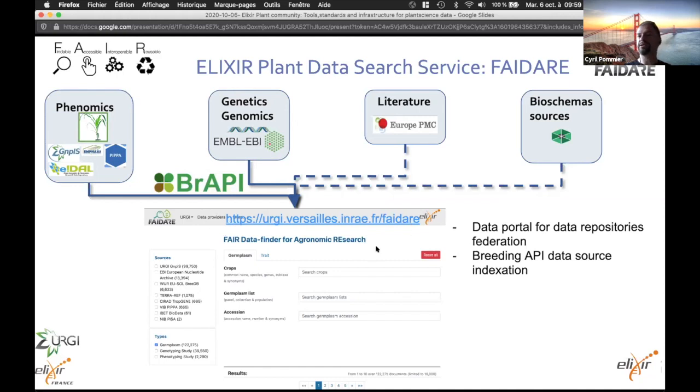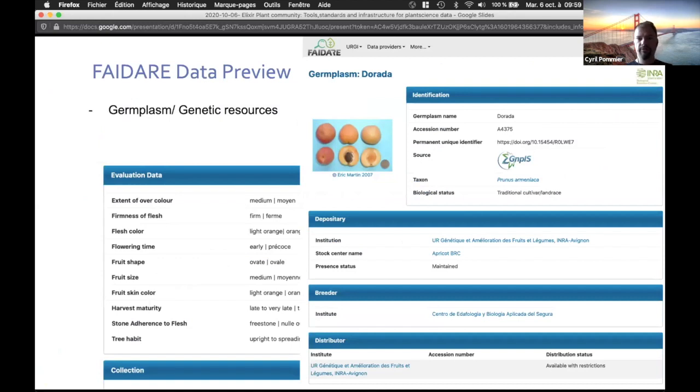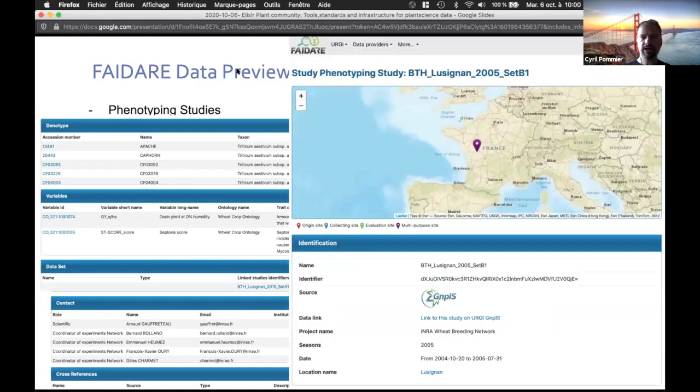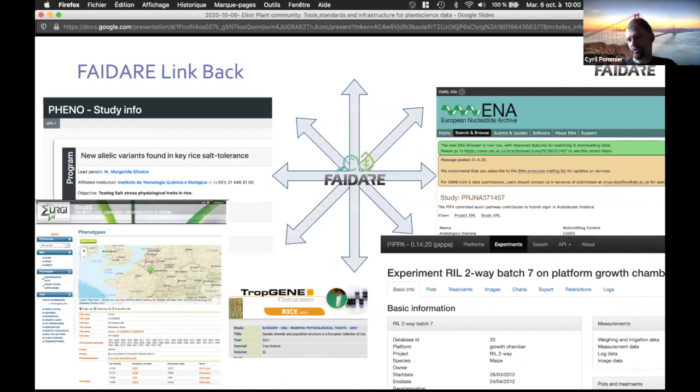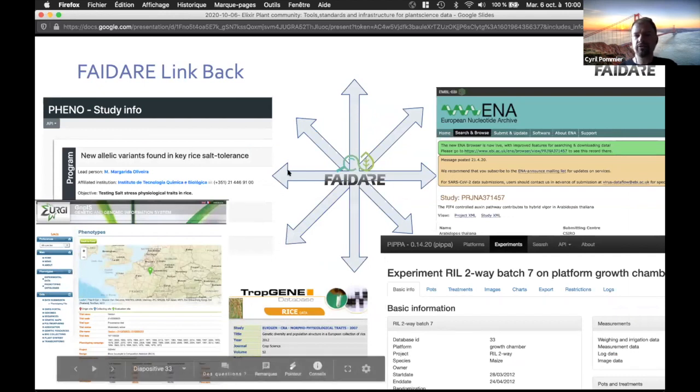And what we are going to do is to merge the generic lightweight approach that I've just presented with FEDER, to bring both literature search and any Bioschemas source search. Furthermore, FEDER provides data preview capabilities with GEMPLUS genetic resources, like for this one, as well as for phenotyping studies, and genotyping studies, like here for a preview of EMBL data. And of course, the most important is that it provides a link back to any database.